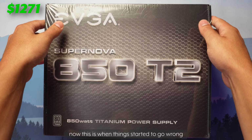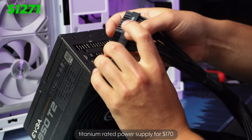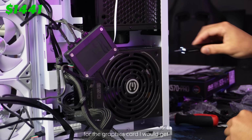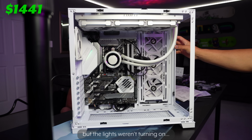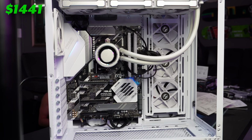Now this is the point where things started to go wrong. For the power supply, I bought an 850 watt titanium rated power supply for $170, assuming that this would be enough for the graphics card I would get, so I installed the power supply and spent some time managing all the cables, and then clicked the power button, but the lights weren't turning on. Well, that doesn't seem good. Okay, it's not doing anything.